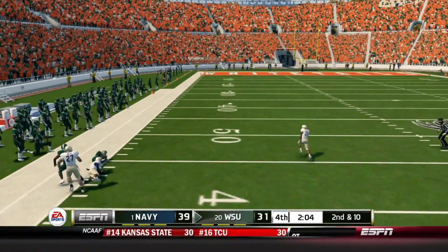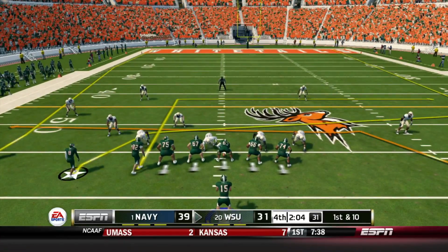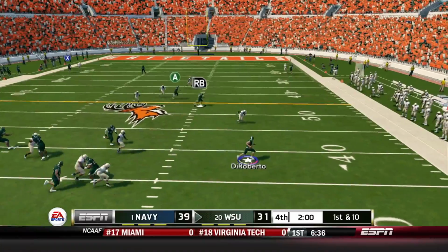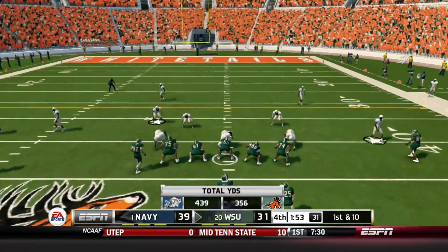So here on the next drive, Xavier Storm getting open on the left side. That's a pinpoint throw by DiRoberto. That can only be put in one spot. It's a 1st down. So 2 minutes left here in this game. DiRoberto scrambles out to the right side. He's going to throw that way. It's Bryce Greer. He's open. 14 yards to about the 42-yard line.